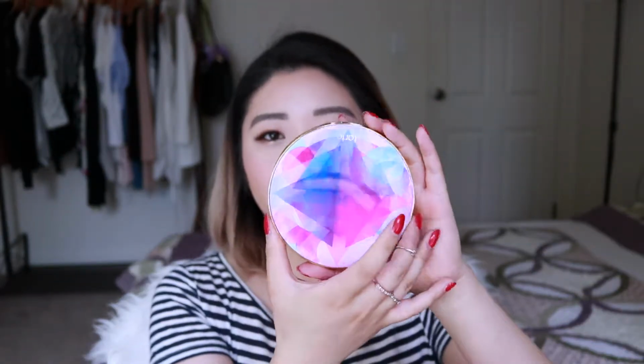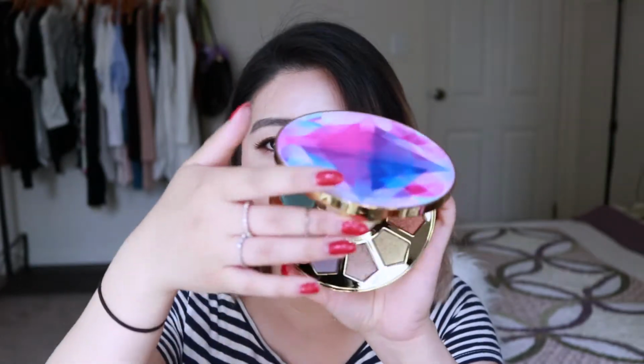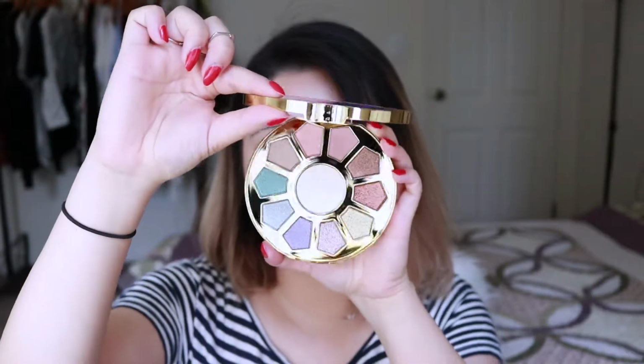Next, I have the Tarte Cosmetics Make Believe in Yourself Eye and Cheek Palette. This is from, I think, their Unicorn collection. And of course, I absolutely love unicorns and anything unicorn related. It's the same type of packaging as all their other face palettes, really. It's the same size. Absolutely love this in the front. It's so beautiful. And you open up inside, and here are the shadows.